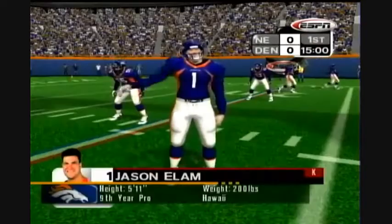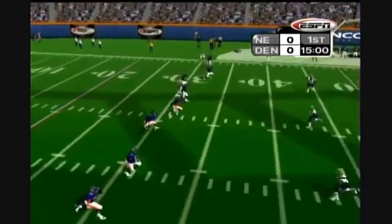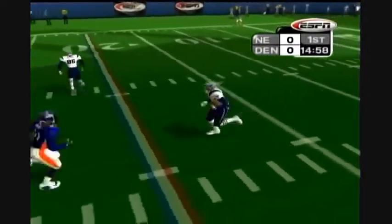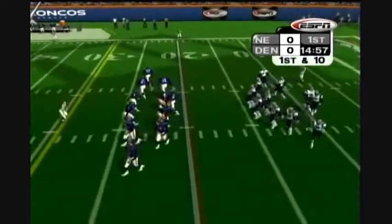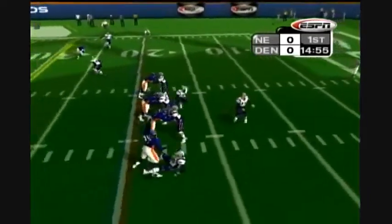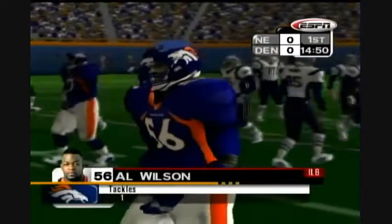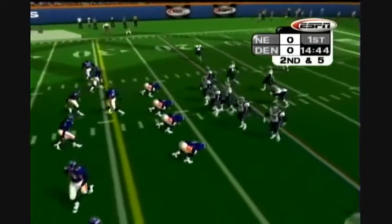Falk, back to receive the kick. The kickoff by Elam. Early in the ball game, it's important to focus and get into the rhythm of the game. First and 10 at the 19-yard line. Pass play. Caught in traffic by Smith. A 5-yard pass by Bledsoe. Sometimes you've got to gamble and give your receiver the opportunity to make the play.